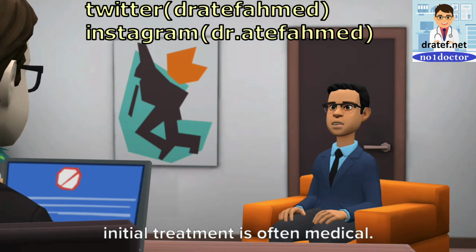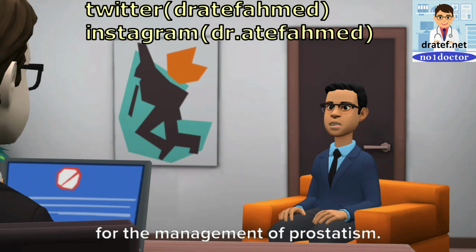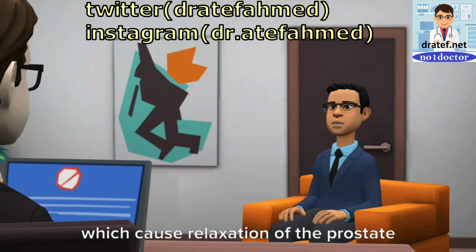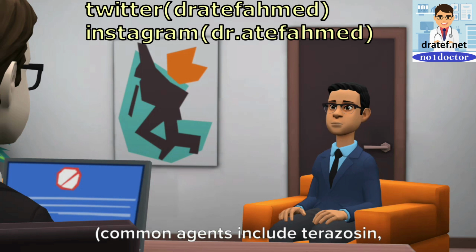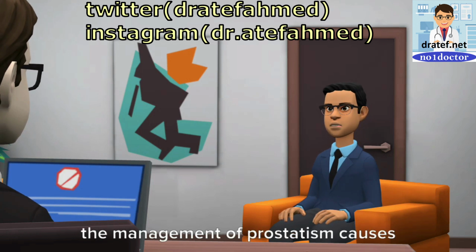Once the correct diagnosis of BPH is made, initial treatment is often medical. Two classes of medication are available for the management of prostatism. The first class is alpha-1 antagonist agents, which cause relaxation of the prostate smooth muscle, thereby increasing the functional diameter of the urethra. Common agents include terazosin, doxazosin, and tamsulosin.